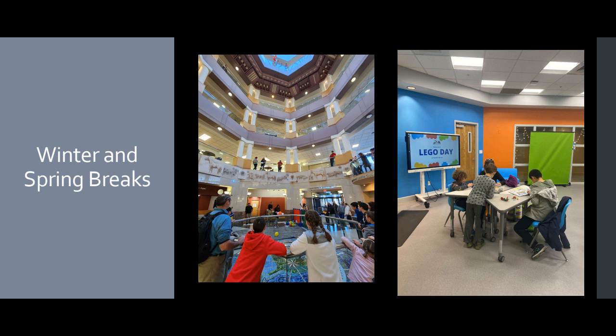Our winter break and spring break programs vary from year to year. Last year, we started doing Lego Day, which you can see pictured here. I partner with our youth services staff on this program. We have the kids build for an hour, and then we go and watch a Lego movie in our theater that we have. This is a really reproducible program.